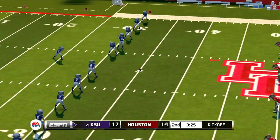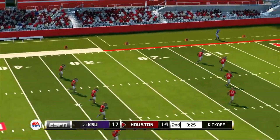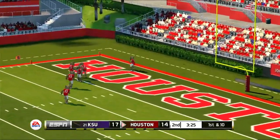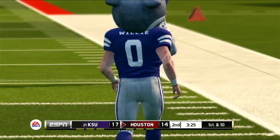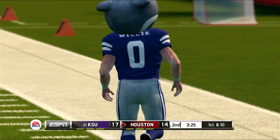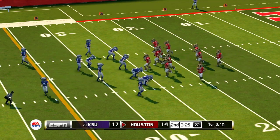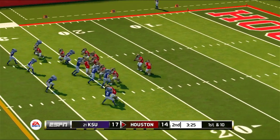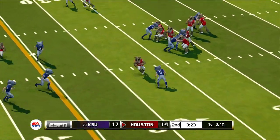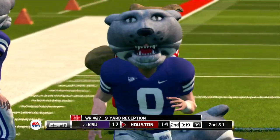They line up to kick this one away. He just drills this one. And they can forget about returning this one. In a game that's this close, you can't afford to waste possessions. Quick throw. He's tackled around the 34-yard line.